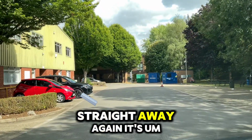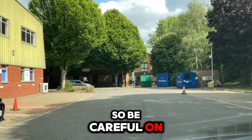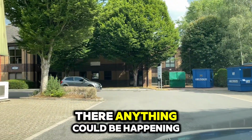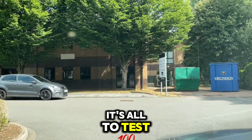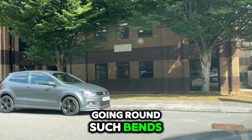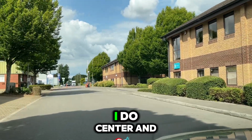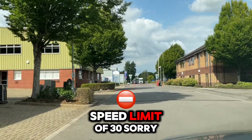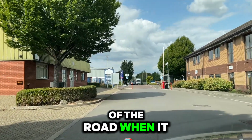And straight away, again, it's the test center, so be careful on your approach to the bend on the left there. Anything could be happening. You can see a car that's parked there. It's all to test your ability of going round such bends with parked cars over there. Okay, good. After the bend, I do center and the right, and I pick up the speed to the speed limit of the road when it is safe.